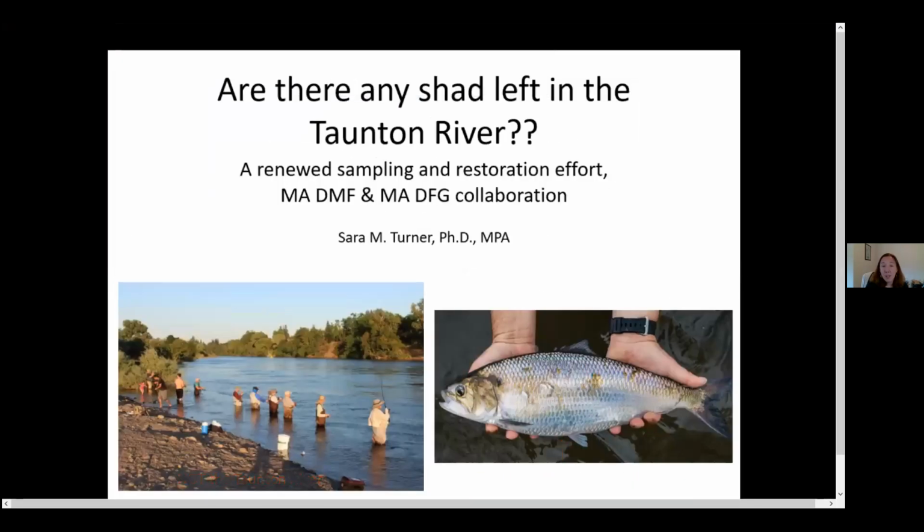So these are the pictures I was referring to. Sorry about that. And so shad is a pretty big sport fishery.